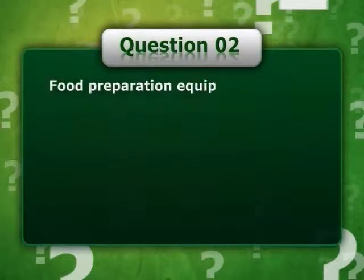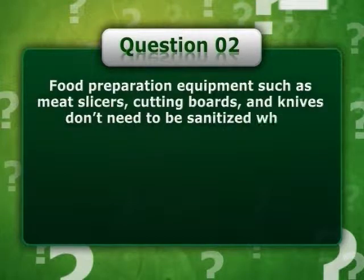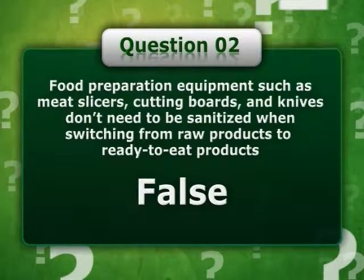Food preparation equipment such as meat slicers, cutting boards, and knives don't need to be sanitized when switching from raw products to ready-to-eat products. False.